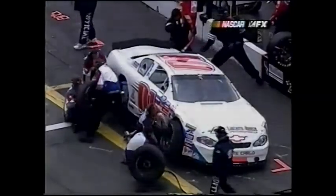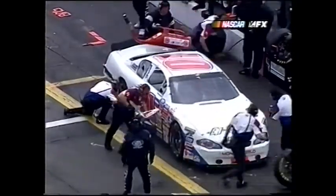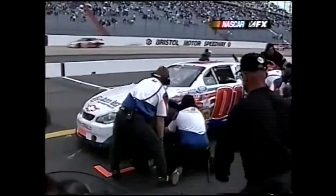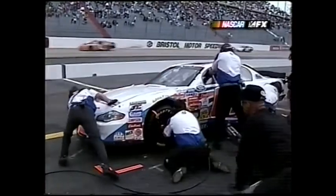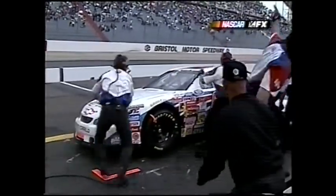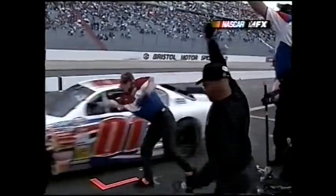Andy Santerre hasn't won a Busch Series race since July of 1999. A four-tire stop. They talk to him, but he cannot hear what his crew is telling him, so a lot of hand signals as he was driving by. They're making the radio swap, sticking the radio in the car, peeling away one of the tearaways. There he goes. Andy's down and away.